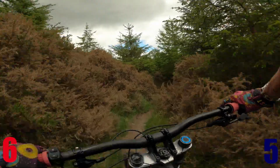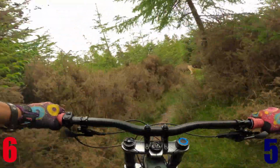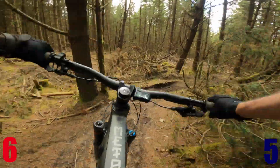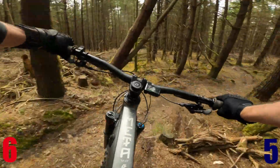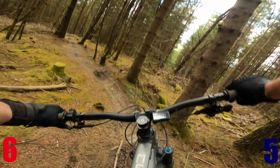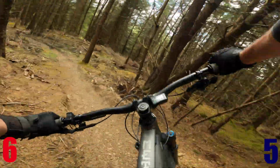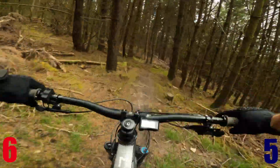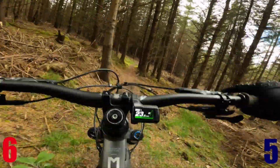Let's talk about cranks. Okay, this may seem like a fairly random area to cover, and the Kenevo's Praxis 165mm cranks are great. Here the Commencal takes a bit of a body blow, as the E13 cranks that come with the bike are not fit for purpose in my opinion. The left crank fell off twice and the right crank fell off once, and this was after being tightened to the manufacturer's recommended torque. This is potentially very dangerous.